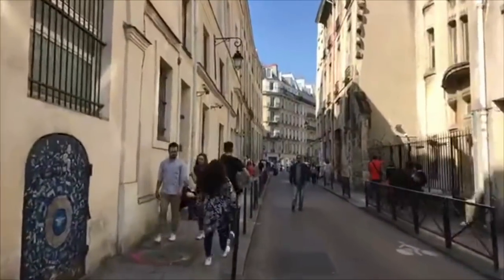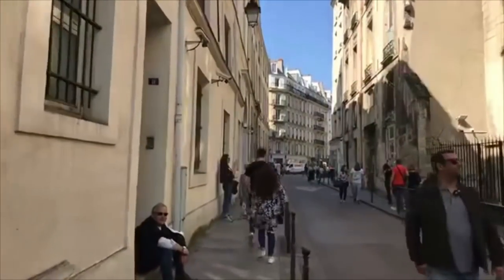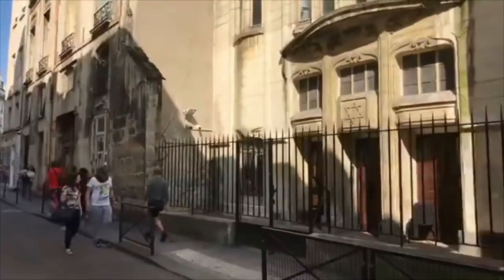Actually, very quickly heading into part of the Jewish quarter. Because we're so close here on the Rue de Turenne, I wanted to show you a pretty rare Jewish synagogue.